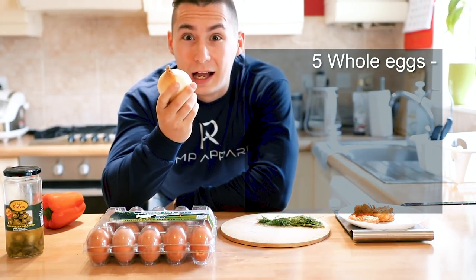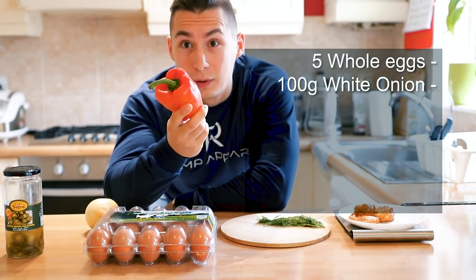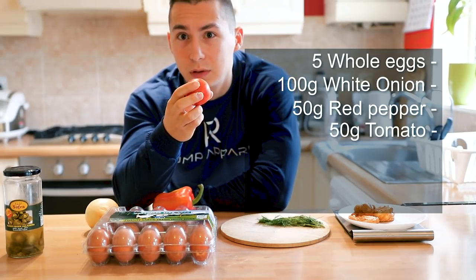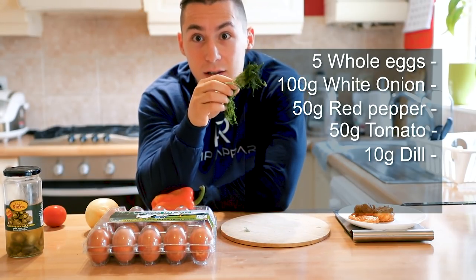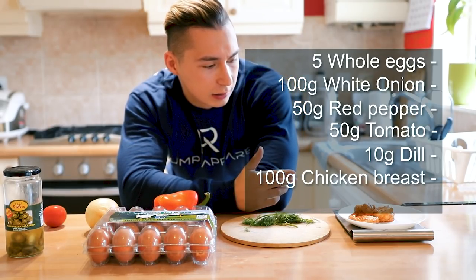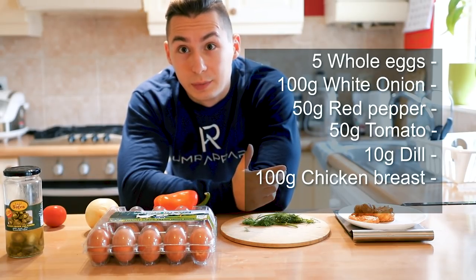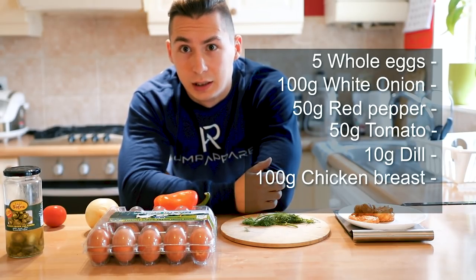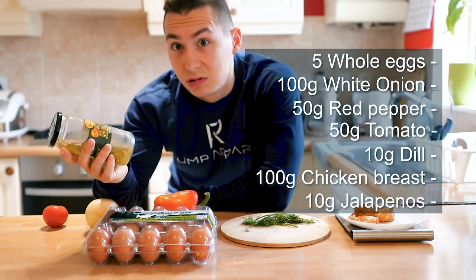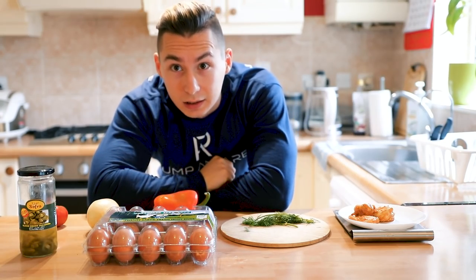I like to have half an onion, finely chopped, half a red pepper, finely chopped, 1 tomato, about 50 grams, some dill at the end for the flavor, and 100 grams of chicken. I already cooked it yesterday, so don't need to cook another bit. Or you can just buy a pre-made chicken in the store, whichever you prefer. Some jalapenos, just for the flavor, because I like the spicy stuff. Alright, let's start cooking.